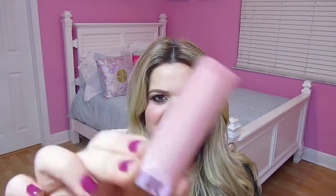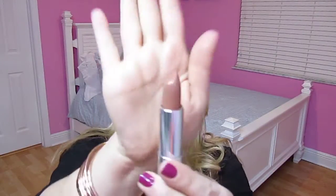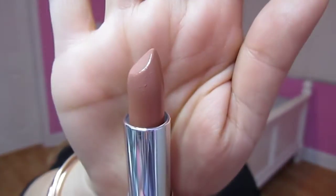This one is the Maybelline Color Sensational, the Buffs. These are the ones that they came out with a line of nudes, and this is the shade Truffle Tease number 930. Really great nude. I'm wearing it on my lips today. This is what it looks like. It is such a pretty color.